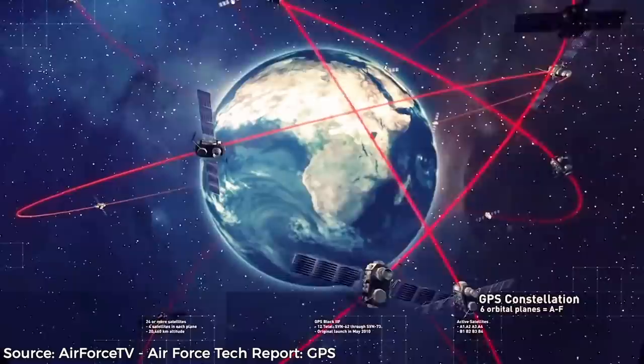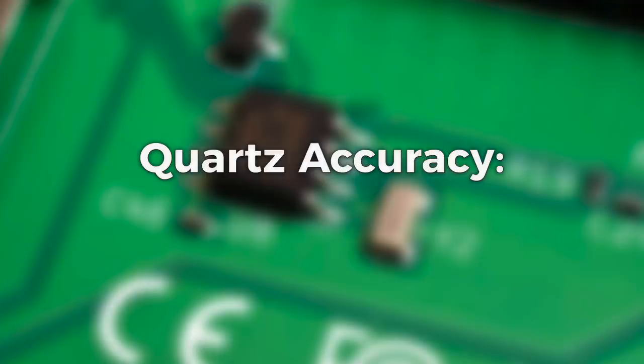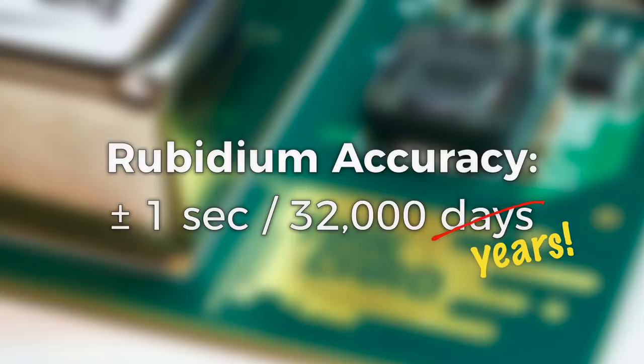But a GPS signal, like any wireless signal, can't be relied on to be perfect all the time. What do you do to make sure the time stays accurate when the signal drops? Most computers keep time with a quartz crystal, which oscillates at a frequency just under 33 kHz. If you have a good circuit and control its temperature, you could hold the time accurate to within a second for maybe 30 days. Well, on the Time Card, this rubidium atomic clock holds the time accurate to within a second for 32,000 years.